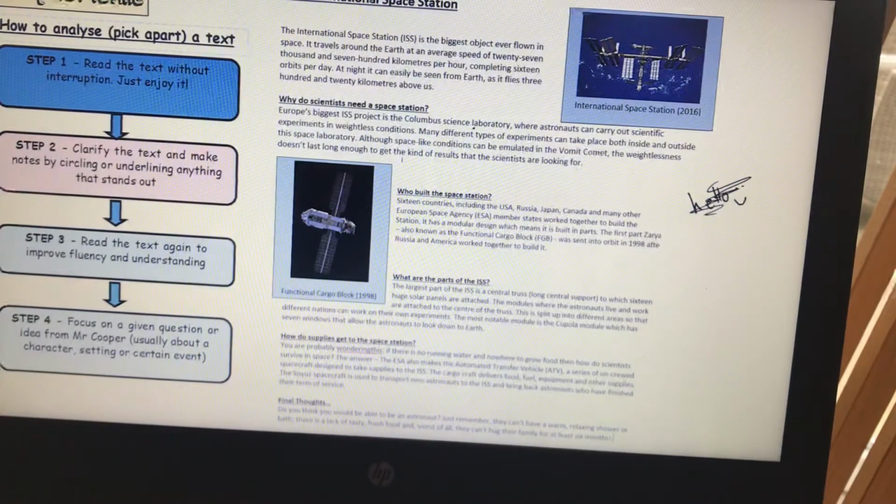You might not know what laboratory is. You should do though. Where astronauts can carry out specific experiments in weightless conditions. Many different types of experiments inside and outside. I'm just skim reading, by the way. Although space-like conditions can be emulated in the vomit comet. I'm going to underline that. I'm just going to put a question mark. The weightlessness does not last long enough to get this kind of result that scientists are looking for.